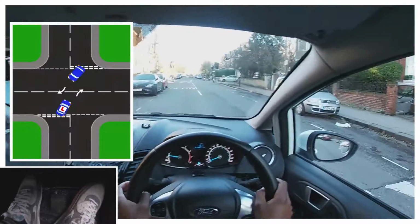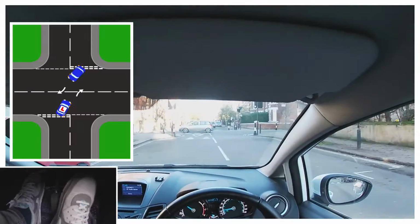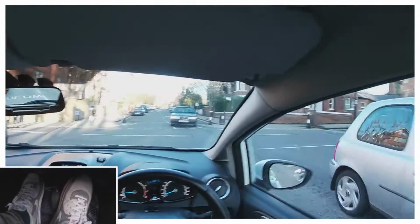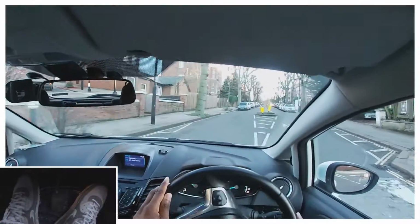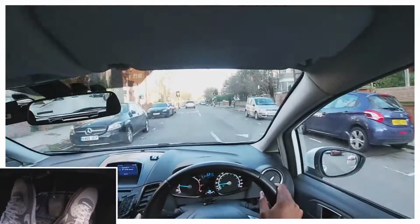So we're turning right at this one again. Let's see what happens this time. That car coming straight, oh, he's turning right as well. So this should be fun. Checking both sides, but we can just do passenger side to passenger side because of the way the road is shaped there. I'm going to turn right here, so centre, right, signal.